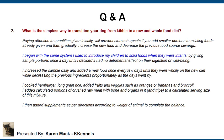What is the simplest way to transition your dog from kibble to a raw and whole food diet? Paying attention to quantities given initially will prevent stomach upsets if you add smaller portions to existing foods already given and then gradually increase the new food and decrease the previous food source servings. I began with the same system I used to introduce my children to solid foods when they were infants, by giving sample portions once a day until I decided it had no detrimental effect on their digestion or well-being. I increased the sample daily and added a new food once every few days until they were wholly on the new diet, while decreasing the previous ingredients proportionately as the days went by.